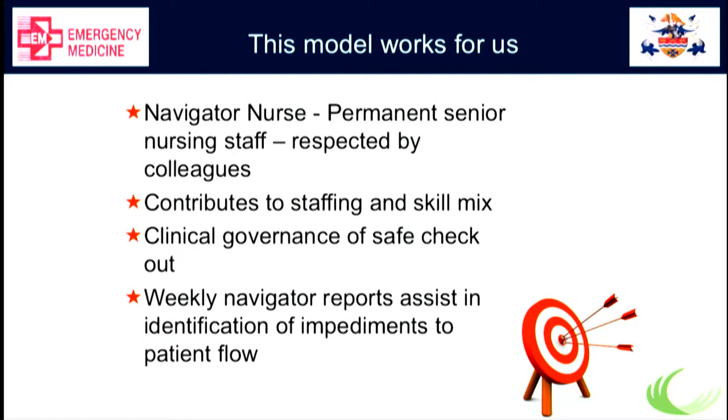Clinical governance, the safety checkout was paramount. It used to be tick, tick, tick, get them upstairs, and then the IMS would come flying back and the patient would come flying back in the lift. This wasn't done, etc. So there's governance over safe checkout, and we are a winner with that one.